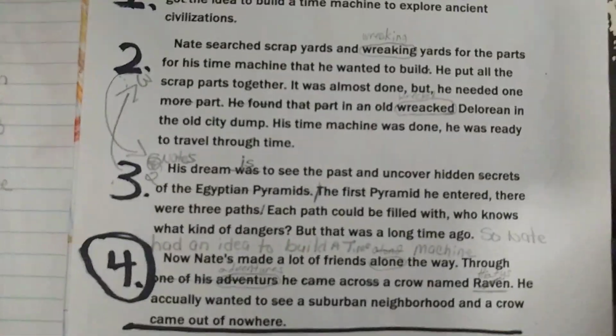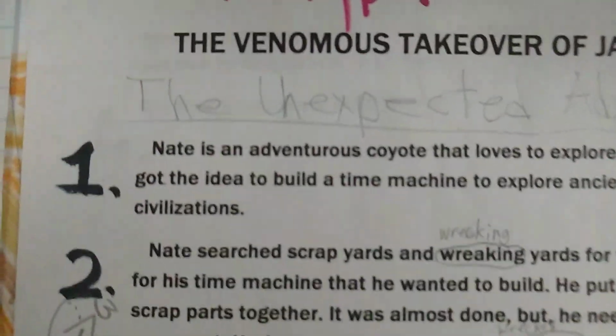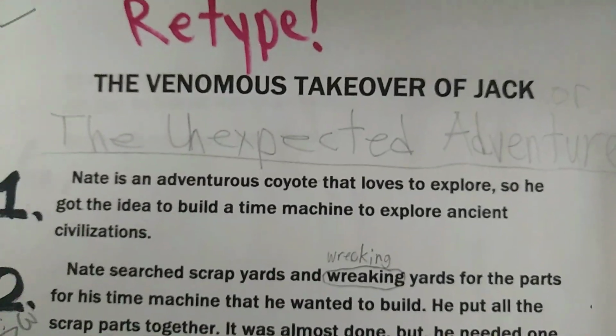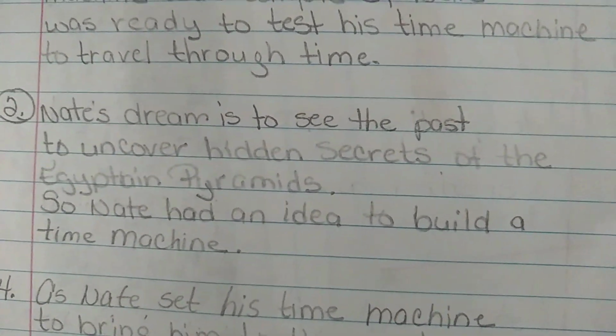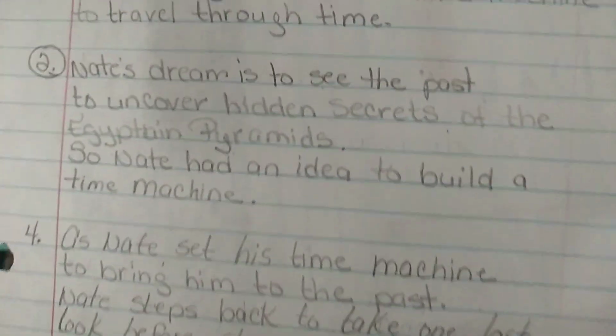So from 2 to 6 on here, there's 6 of these. All this is not going to be read because it's not written right. Nate is an adventurous guy that loves to explore, so he got the idea to build a time machine to explore ancient civilizations. Nate's dream is to see the past, to uncover hidden secrets of the Egyptian pyramids, so Nate had an idea to build a time machine.